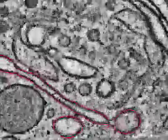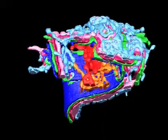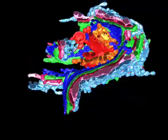Focusing on the Golgi apparatus, individual membranes can be traced, and we can appreciate the size and shape of various compartments. Using these outlines, a computer can construct a three-dimensional model of the entire segment. Here we see the stacks of the Golgi apparatus, each traced in a different color.